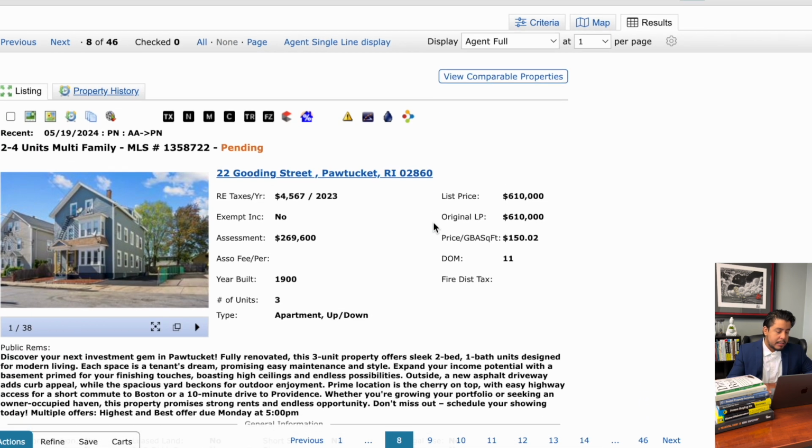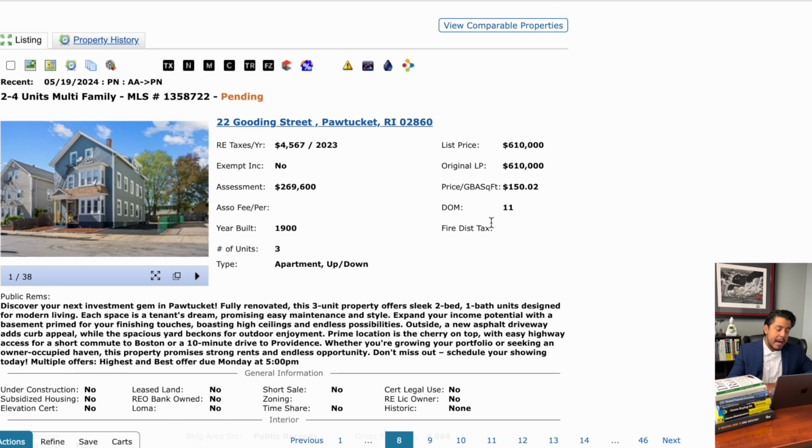All right, so let's see. Now we're at 11 days out. Again, these are still things that are selling really fast. The 3-family sold for $610,000 in 11 days, right? It's under contract in 11 days.